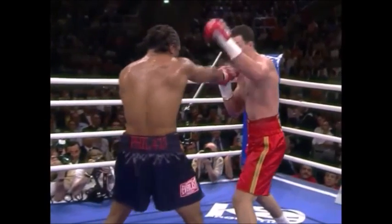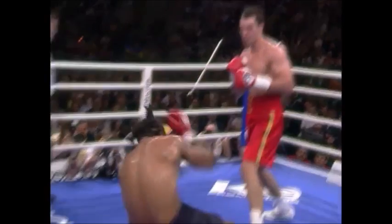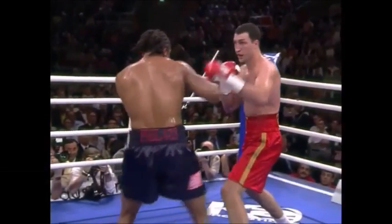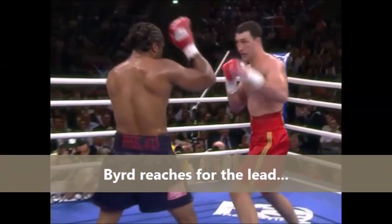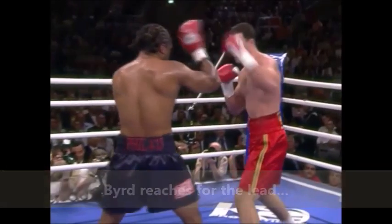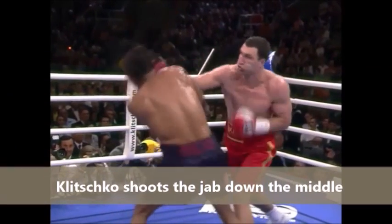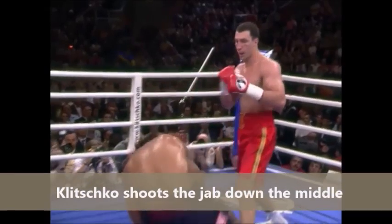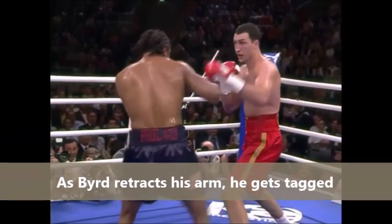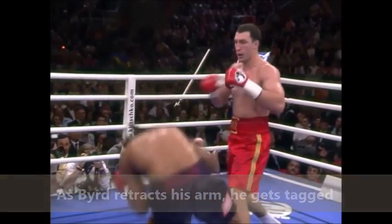First and foremost, it's actually very simple. He feints with his lead hand. Wladimir Klitschko, that is, he feints with that lead hand. And unfortunately, Chris Byrd couldn't deal with that lead hand the whole night. So he ends up reaching for that lead hand. And as Chris Byrd is retracting his arm after he reaches for that lead hand, that's when Klitschko fires his jab right down the middle.